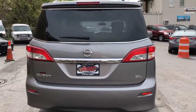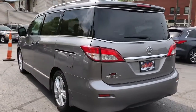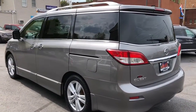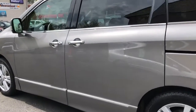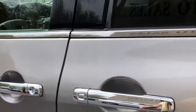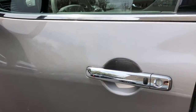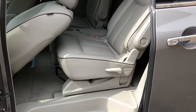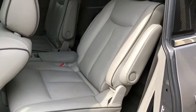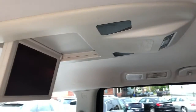This vehicle also has heated seats in the first row, second row buckets with pass-through, fold-away third row, and it's like new. This is a two-owner unit. It's been well maintained, serviced and safety inspected, factory DVD, non-smoker, rear climate control.